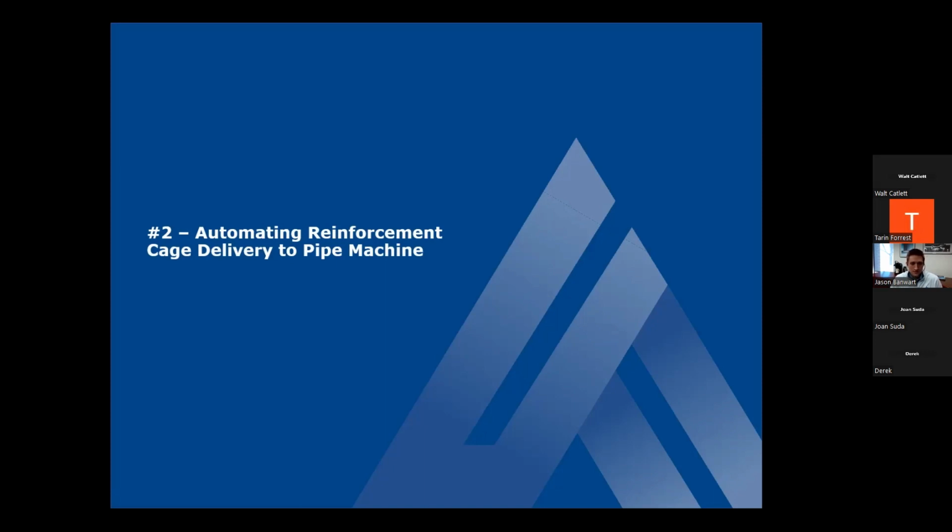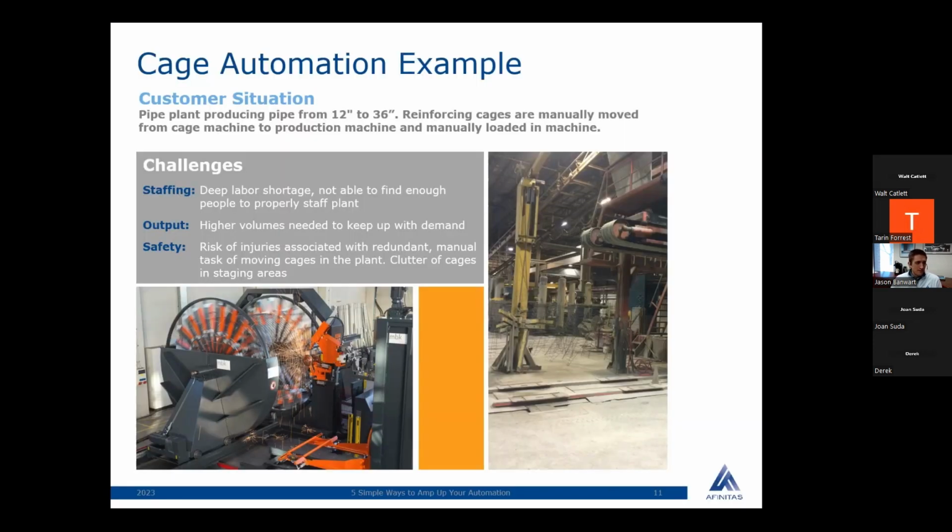So now we're going to consider an example of the reinforcement cage and how that can be automated. So let's look at a scenario where a pipe plant is making 12-inch to 36-inch pipe, and the reinforcing cages are manually moved from a cage machine to the production machine, and then they're manually placed into the machine. And this is very common. You see this all the time.